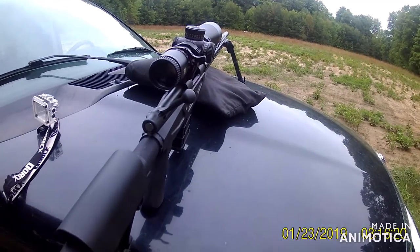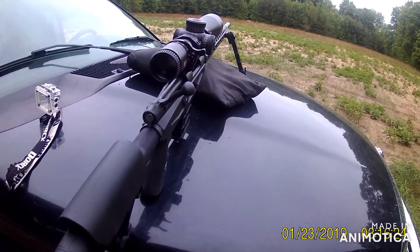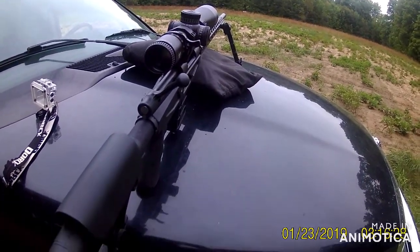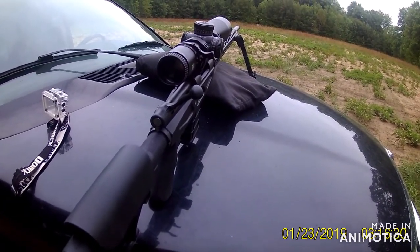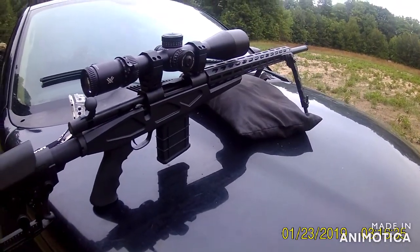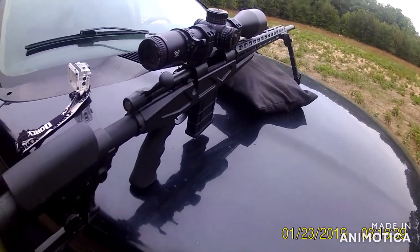Alright guys, not bad with the Howa. I don't know if I hit anything with this gun, but my cousin just blew a whole water jug that I didn't get on camera, which would have been an epic shot, but this is a very sexy rifle. The 6.5.